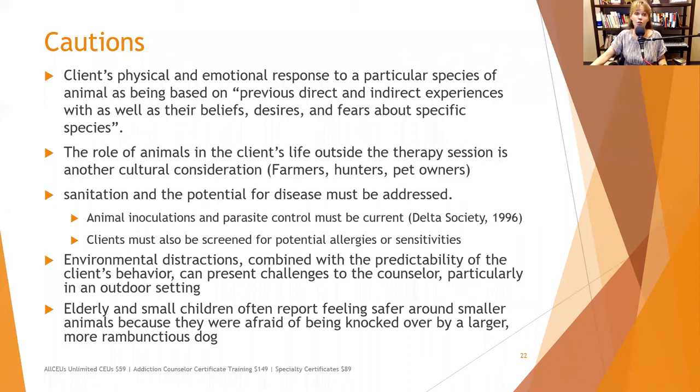There are certain people who really don't like dogs. There are certain people who don't like cats. People who are afraid of horses. It just depends on their exposure and their experiences, and culturally how they've been raised or have learned to appreciate those particular animals. The other thing we need to consider is the role of animals in the client's life outside the therapy session.